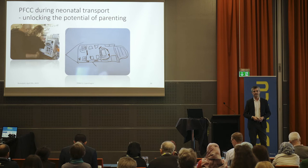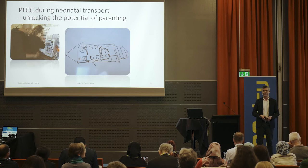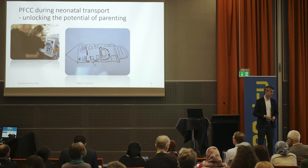How many of you do take parents on board your transports? Could you raise your hands? Yeah? Not as many as those who do transport, I notice. It is possible. It's just a decision that you need to take.